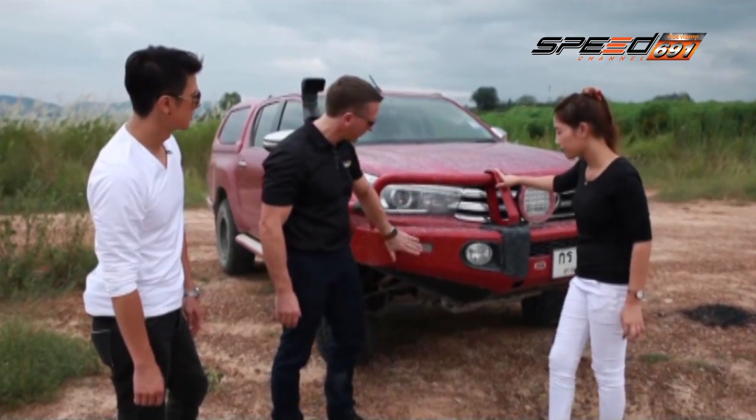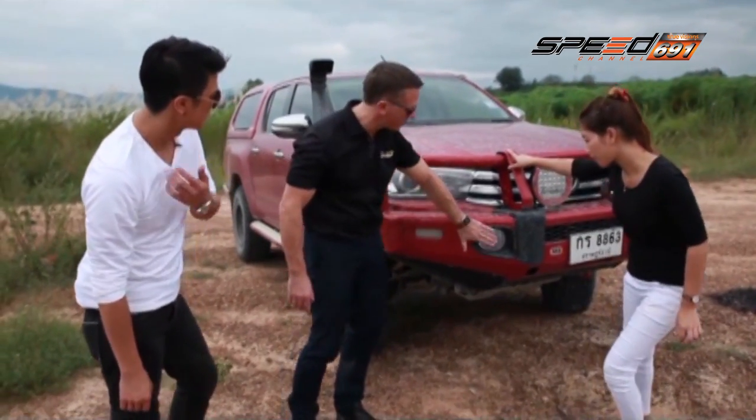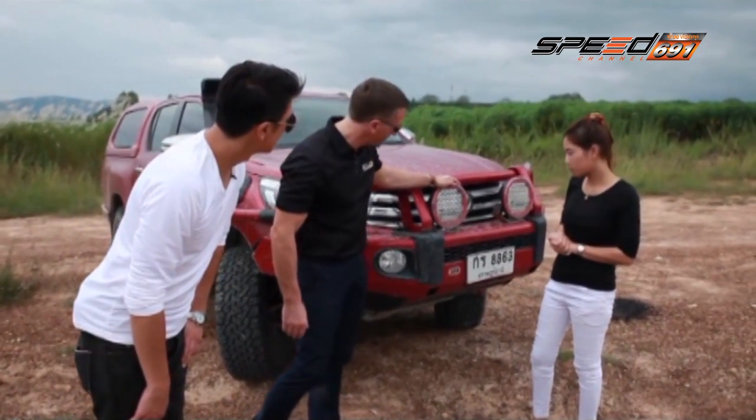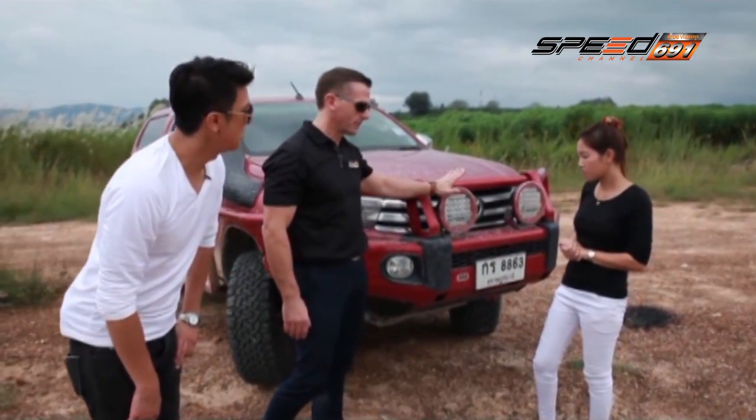Yes. Also, we have LED indicators, we have fog lights. It's a great place for mounting our LED Intensity driving lights.